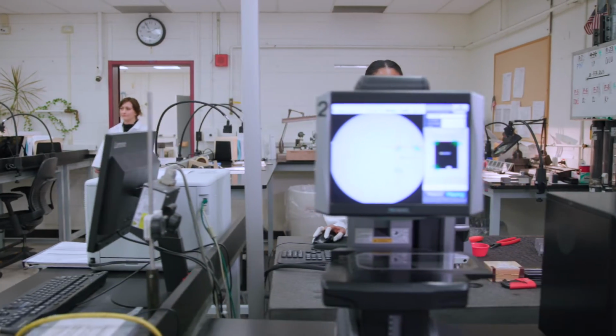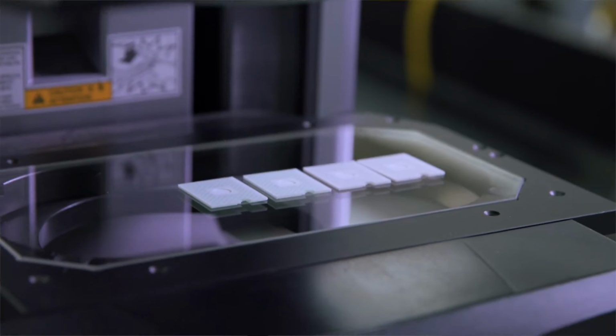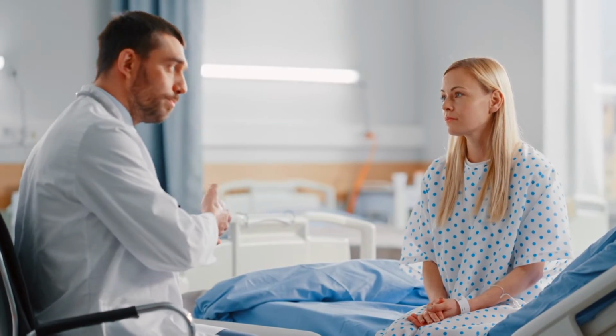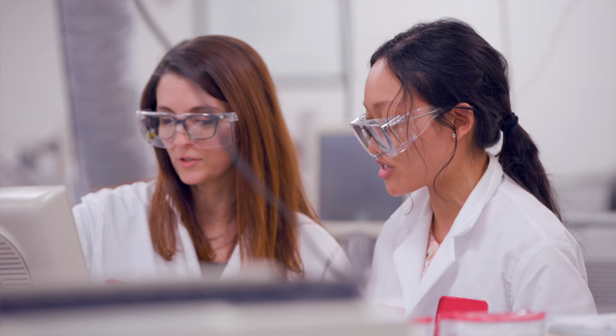So there are multiple checks to make sure that we are trying to make the perfect slide. That is our goal because, again, these slides go into the hospitals and they're determining what these doctors are going to prescribe for these patients. So we have to 100% get this right. So yes, that is our goal, is to make the perfect slide.